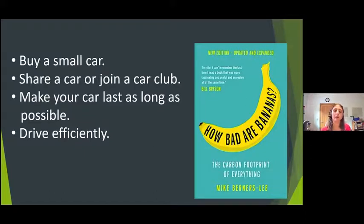And I say that to point out that there are different views on the topic, but in actual fact, we didn't follow Mike Berners-Lee's advice. Around 18 months ago, Ewan and I did sell our petrol car and bought a Renault Zoe electric car.